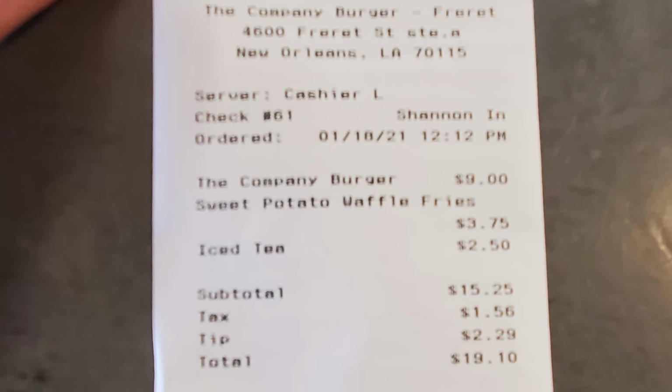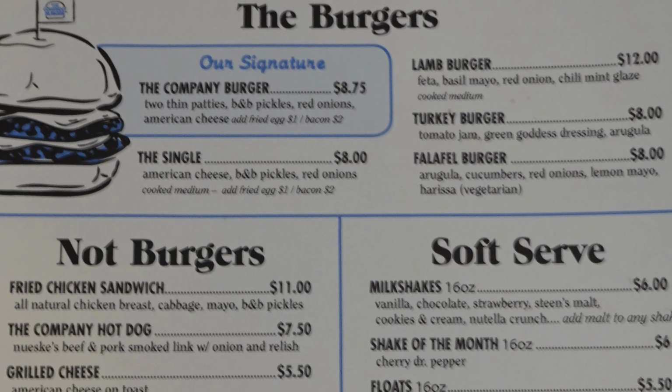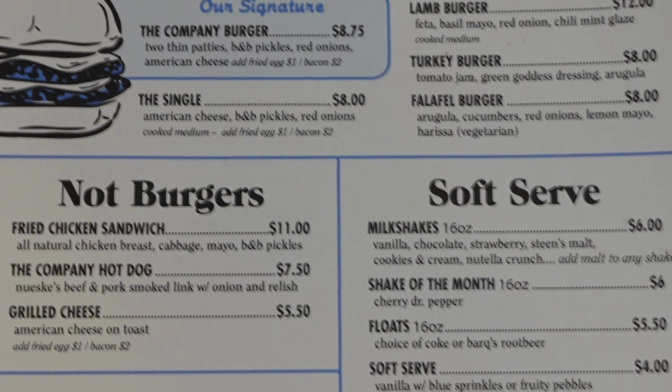So the total for my order was $19.10, which included tip for my Company Burger, my sweet potato waffle fries, and my iced tea. And just a flashback to the menu from a year ago here, pre-COVID, the price for the Company Burger then was $8.75, and we had a 25-cent increase to $9. So we've experienced nationwide inflation, and New Orleans is certainly not immune to that.